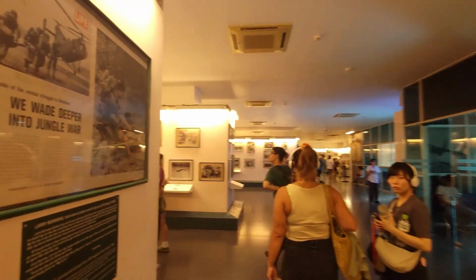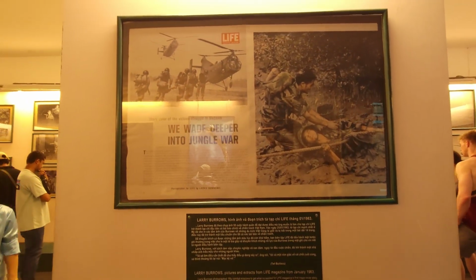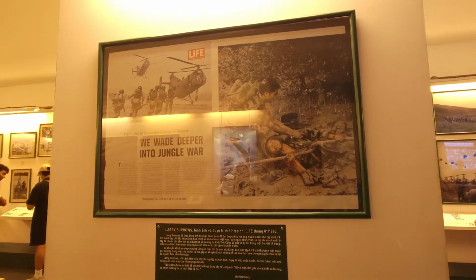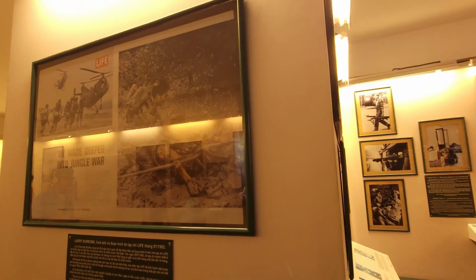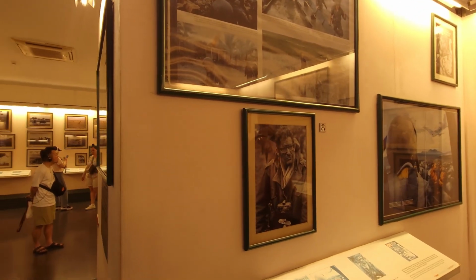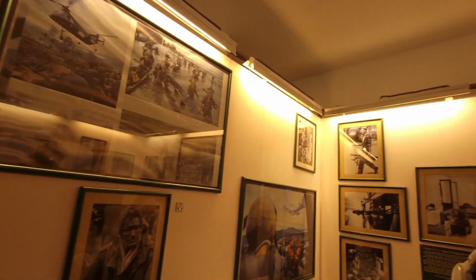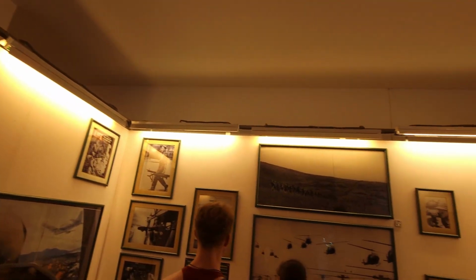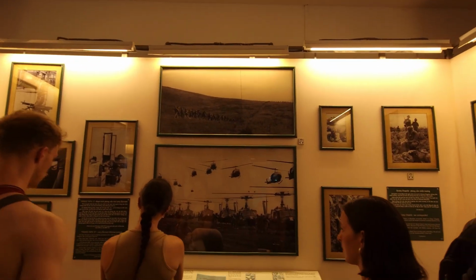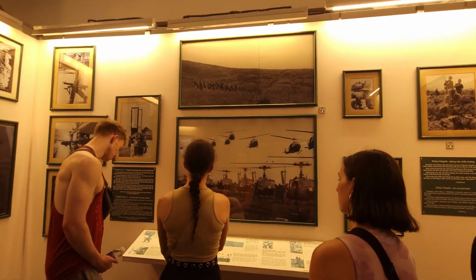Let's take a look at what else. We wade deeper into jungle war. There's a photo of a bunch of Huey helicopters. This would have been a cavalry division.